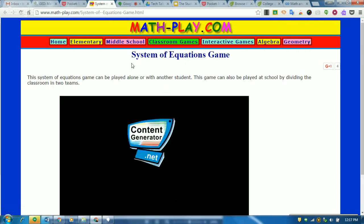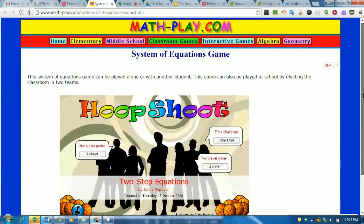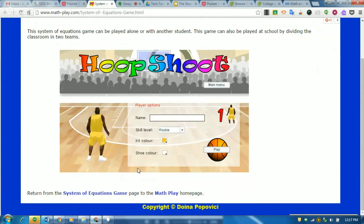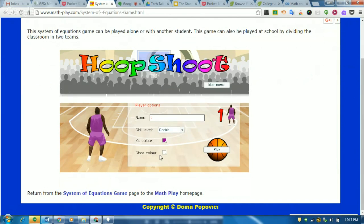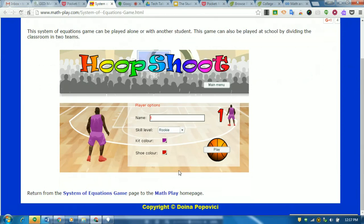Well, here's the actual website for the math play. It'll look like this when you do. If you want to note that it's mathplay.com. So these are two-step equations. It deals with a basketball game, and you can do one player, two player, or time challenge. So you try one player, and we're just going to put T in here for my name, and we're going to make a, I guess you get to pick a color. So purple, shoe color, let's make it red. We're really matching now, and we play.